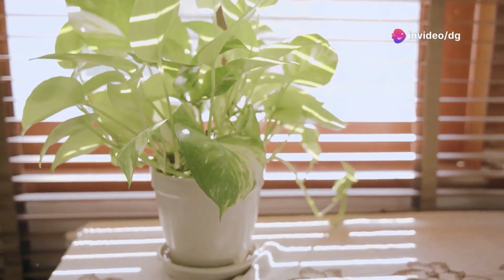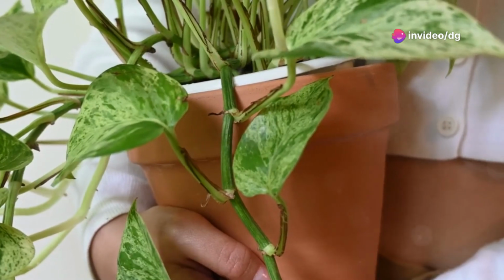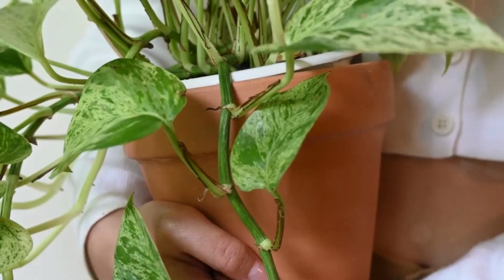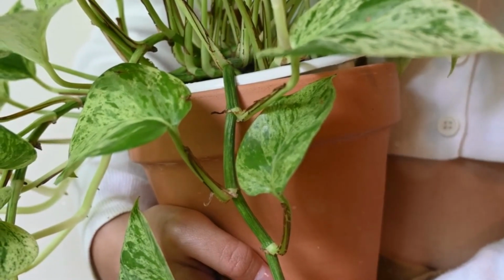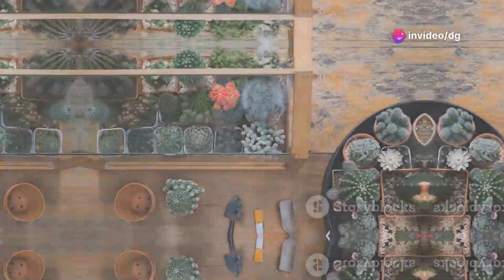Next, we have the Pothos. This trailing plant is a favorite among beginners due to its hardiness. It can tolerate low light and irregular watering. Hang it in a stylish planter or let it trail from a shelf for a touch of greenery that's both beautiful and low maintenance.